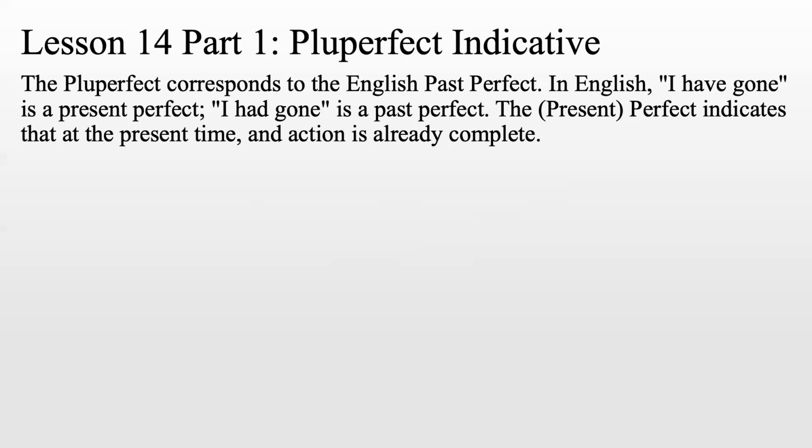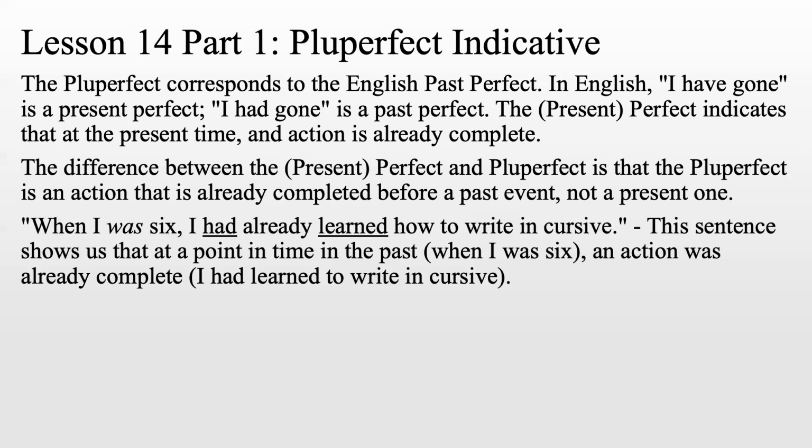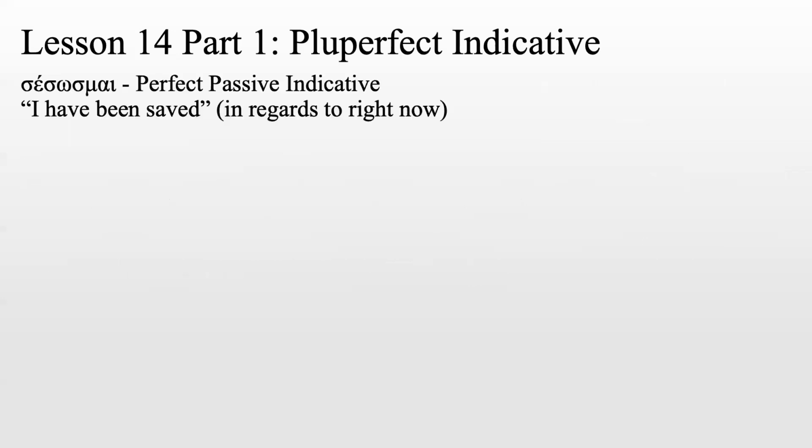The present perfect indicates that at the present time, an action is already completed. The difference between the present perfect and the pluperfect is that the pluperfect is an action that is already completed before a past event, not a present one. When I was 6, I had already learned how to write in cursive. This sentence shows us that at a point in time in the past, when I was 6, an action was already complete. I had learned to write in cursive.